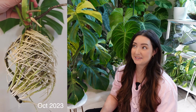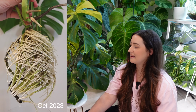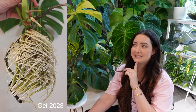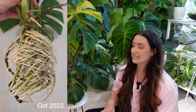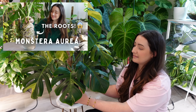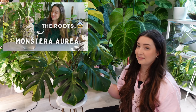So that big top section had the most insane root system ever. And I think I chopped one more node away after that, no, I didn't. Yes, I did. I think I did. Did I? I don't remember now, but once it had a huge root system, I planted it into what you see here. And so that top section took to this mix, and then it's been slowly growing back ever since.